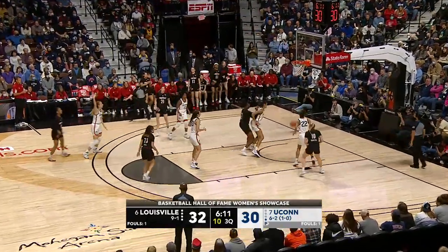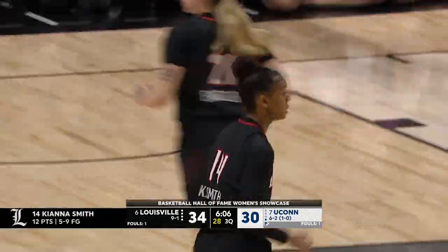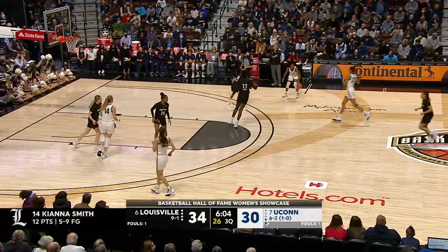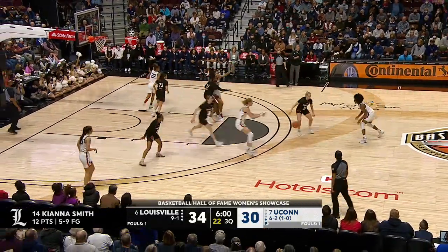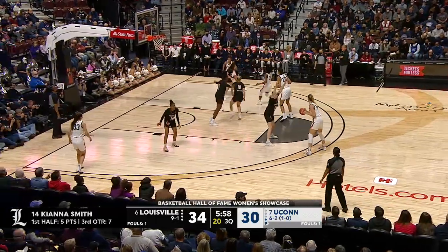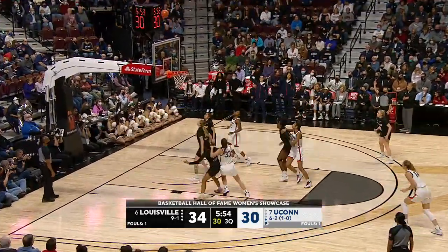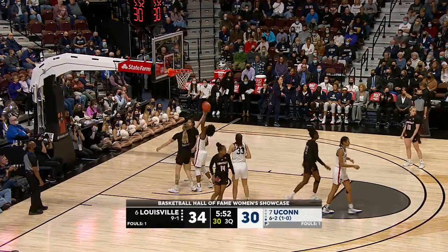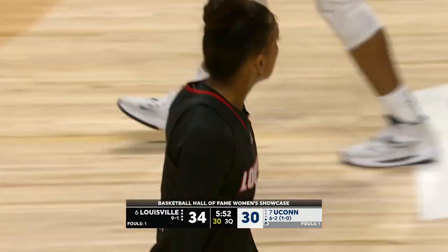Smith can't sit back on her. Double figures now for Smith. She's dangerous. She's dangerous offensively. Cal transfer in her second season with the Cards. Played really well in the postseason ACC tournament last year. That one will bounce off of the shot clock. Smith with 7 of her 12 points here in this third quarter.